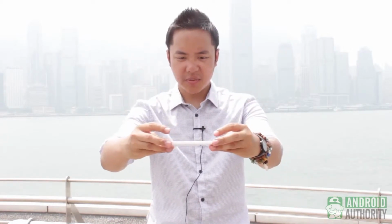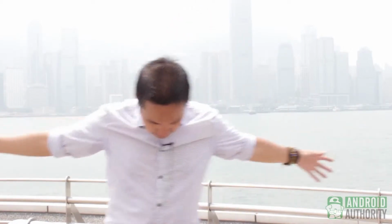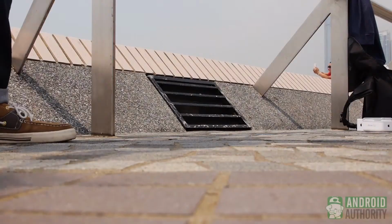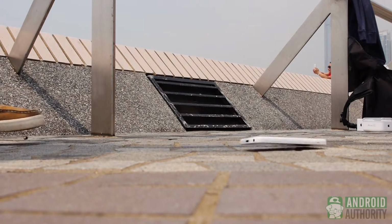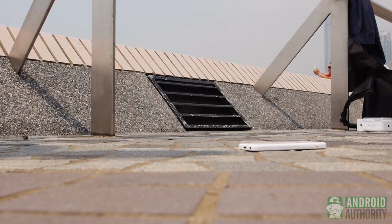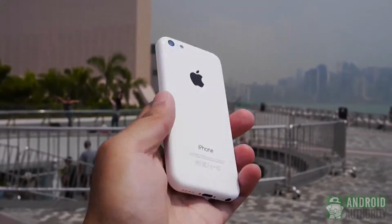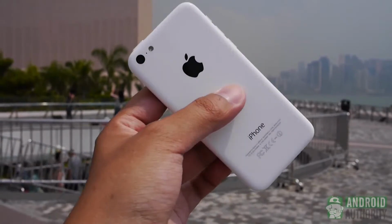And now here's the moment a lot of you have been waiting for. The iPhone 5C. Let's see if the 5C is more than plastic in a lot of different colors. Let's find out if it's durable. Around chest level, as always, and here we go. Well, the iPhone 5C landed squarely on its back, but this plastic back that wraps around doesn't look like it has any damage.